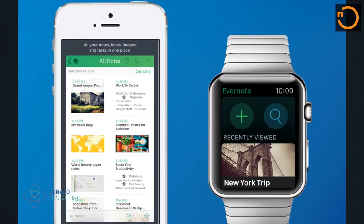Here's another example. This is Evernote. Evernote is a popular app. They also have a watch app. And over here, it shows all the most recent notes that people have entered. Okay, that's good. And on the watch, it's the most recent thing that they did, the New York trip, and then also a way to add more content, right? So user-centered design, that is a theme that will always hold true.